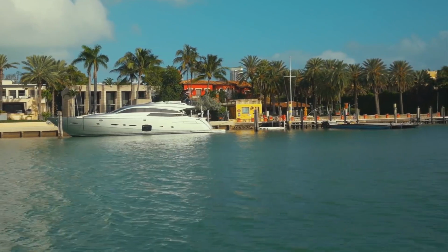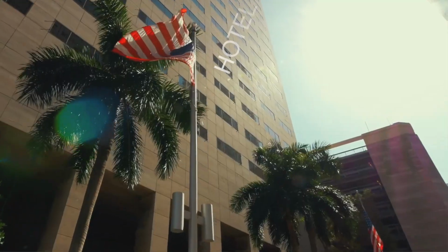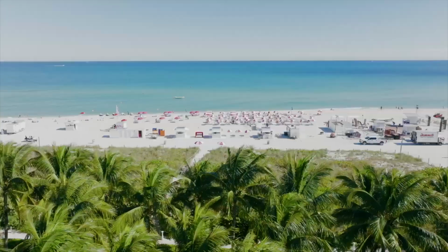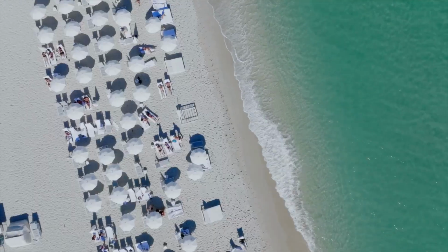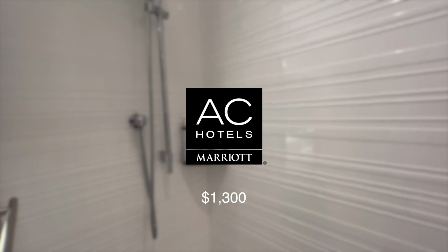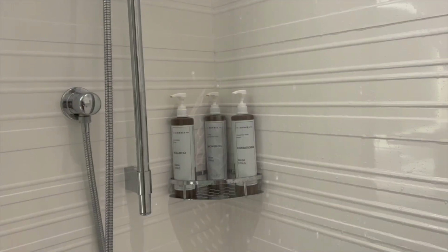The first purchase you'll be making on your Miami trip is the hotel. Miami is known to have some of the most expensive hotels in America. It's really hard to catch a deal. The hotel we chose to stay at is AC BRICKELL in downtown Miami. AC BRICKELL cost us about $1,300 total after all expenses are calculated.